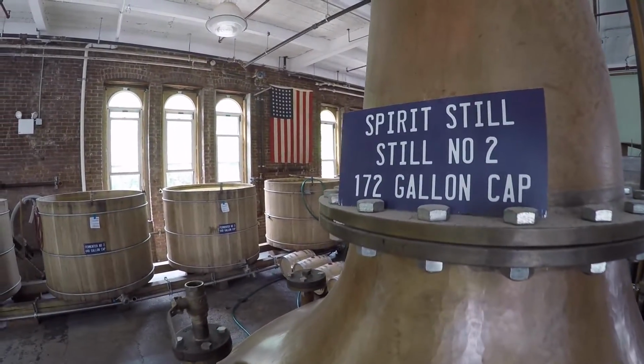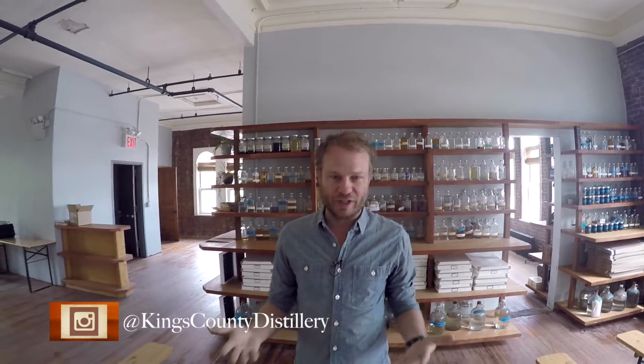I'm Colin, and this is Kings County Distillery, which is New York City's oldest distillery. It is about 6 years old, so it's not a historical institution necessarily. But it is the first distillery in the city since Prohibition, and distilling, sort of for the past 50 years, people have associated it with Kentucky and Tennessee. But New York City has had its share of distilleries.